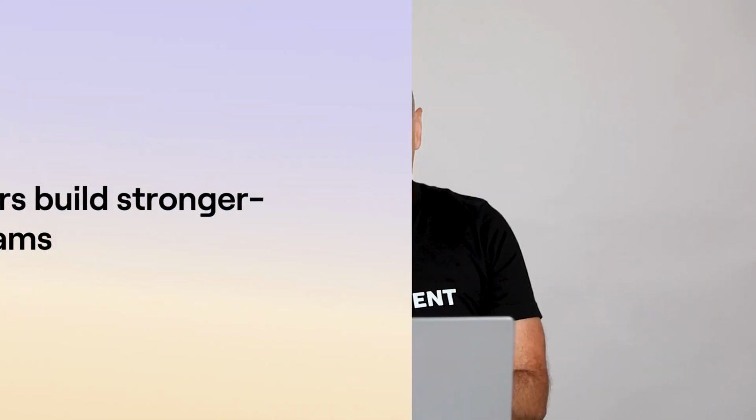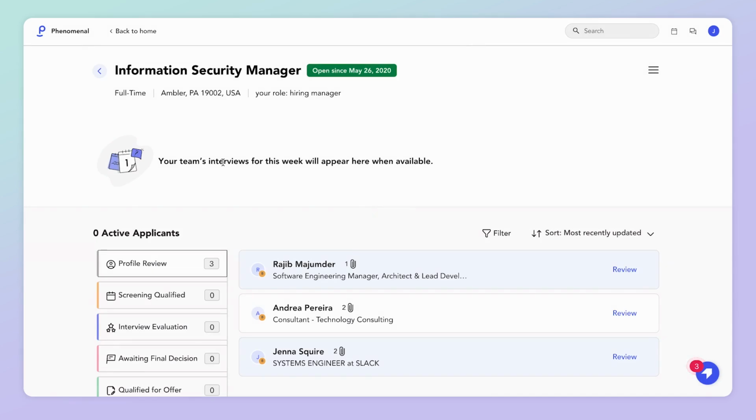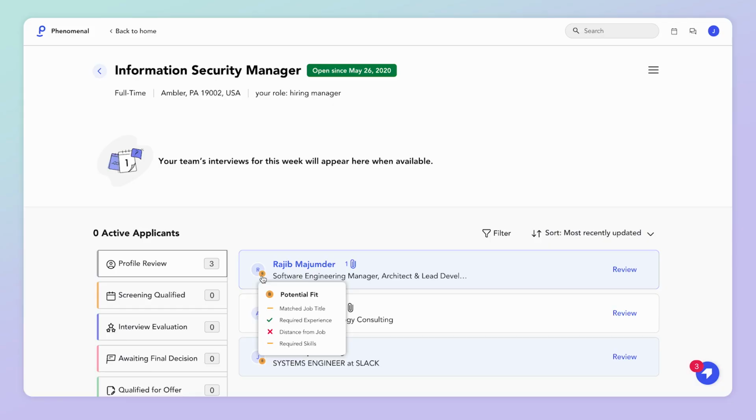So even hiring managers have the opportunity to use skills in the Phenom platform. They are able to come in here and look at jobs that they are hiring for, and they can see something called fit score for different candidates. So fit score is something that is used to help managers understand how well candidates fit to the requirements of the job. And you'll see here, this candidate has a couple different criteria.